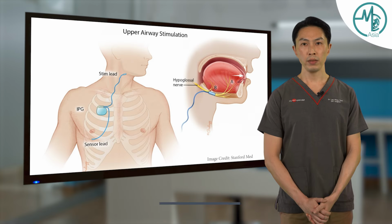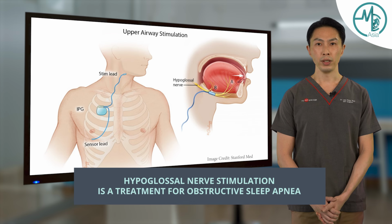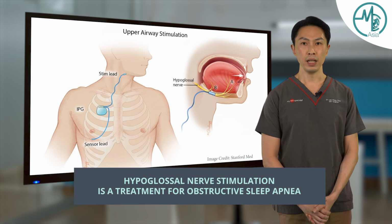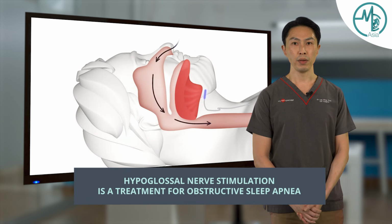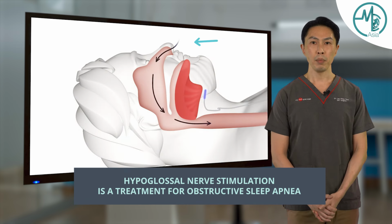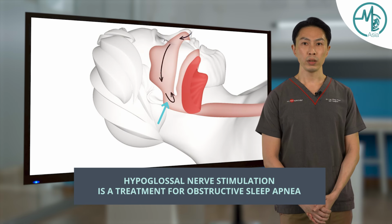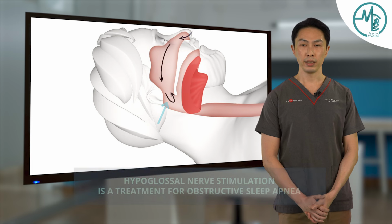So a hypoglossal nerve stimulation implant is a surgically implanted medical device that works for the treatment of obstructive sleep apnea. A hypoglossal nerve is a nerve in our upper neck that supplies movement of our tongue. In patients with obstructive sleep apnea, their upper airways collapse during sleep, and that leads to oxygen desaturations and also frequent awakenings during their sleep.